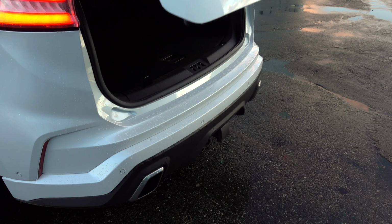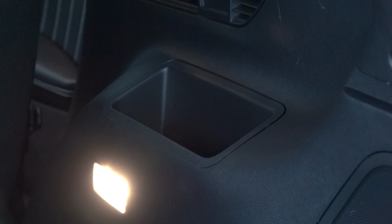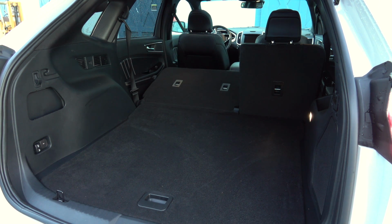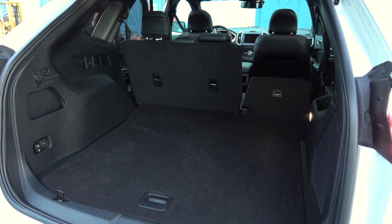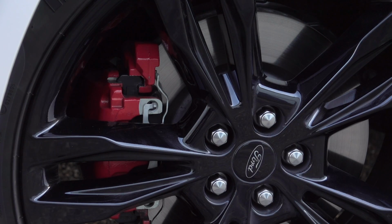Edge is strictly a 2-row crossover. The cargo hold is pretty large. Storage under the floor is not as generous as Honda's new Passport, but the load floor of the Ford seems lower. I'm not doing the TP trunk test because I've already done it with a standard Edge and it took on a dozen packs of the 2-ply, which is pretty roomy. And as you can see, the functionality of everything back here is top-notch, though I'd like to see 40-20-40 split seats.